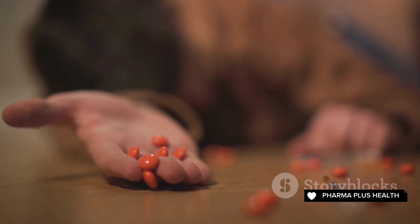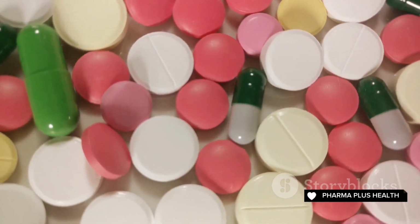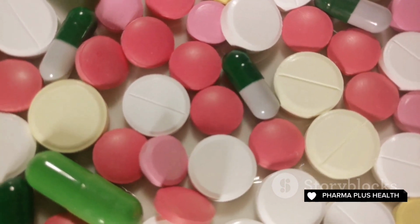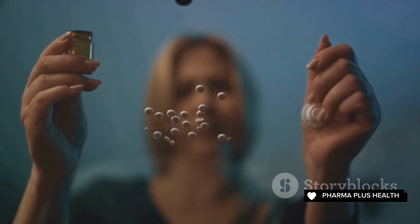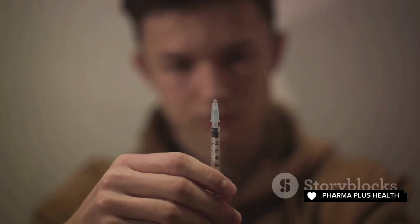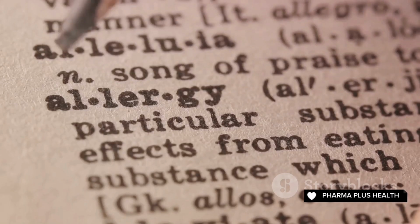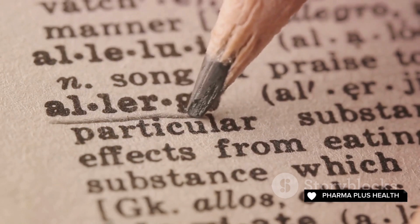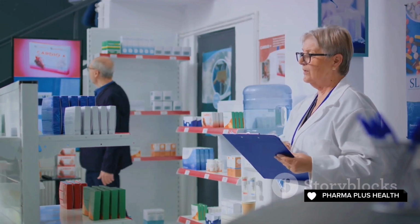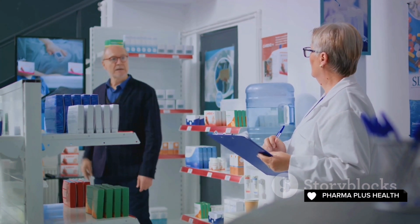The drug's affinity for the receptor is another important factor. Some drugs have a high affinity, meaning they fit perfectly into the receptor and trigger a strong response. Others may have a low affinity, meaning they don't fit as well and may trigger a weaker response. Then there's the sensitivity of the receptor itself. Some receptors are more sensitive than others, meaning they respond more readily to the drug. Others may be less sensitive, requiring a higher concentration of the drug to trigger a response.